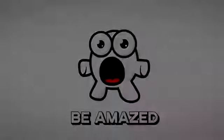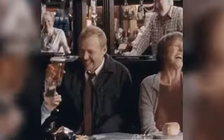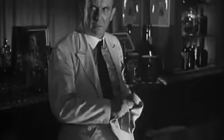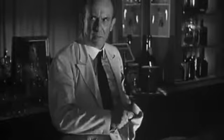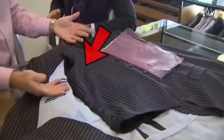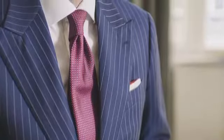Amazing! Number 10. Bespoke bulletproof suit. Sometimes I feel 10 feet tall and bulletproof. Then the bartender cuts me off. Turns out there's a way to at least get the bulletproof part down without drinking. Tony and Taylor's Garrison Bespoke have created a bespoke bulletproof suit. The fabric is bulletproof with lightweight carbon nanotubes, custom tailored into a suit for your specifications.